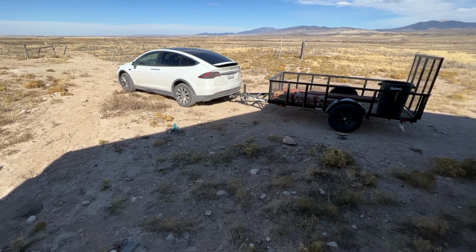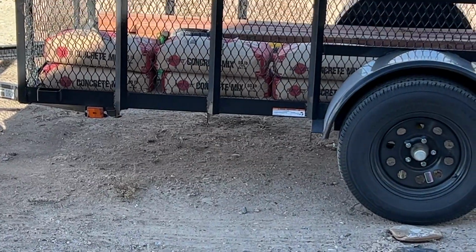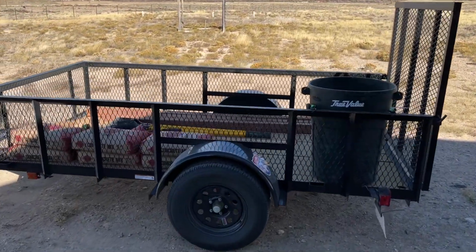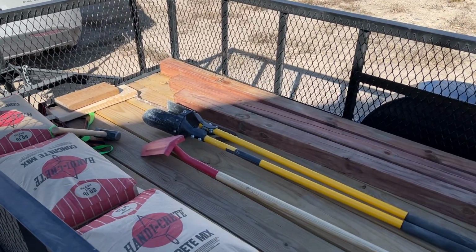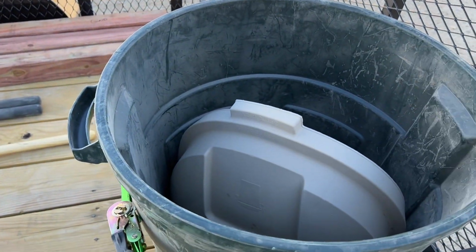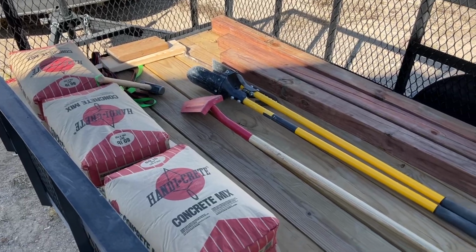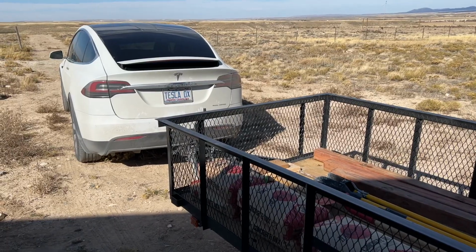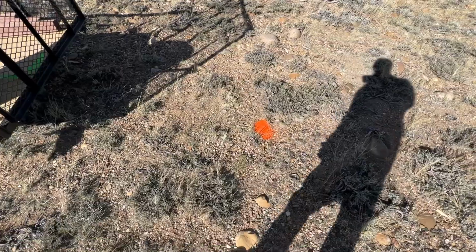The Model X is pulling a trailer. We have 680-pound bags of concrete on it, and our job today is to bury 3 4x4s, and we got to hand dig it through rock and that, fill this up with water for our concrete, and we'll dig a hole, put the posts in, and then pour the concrete around it. Anyway, just another job for a Model X on the ranch. Marks the spot. That's where we gotta put our post.